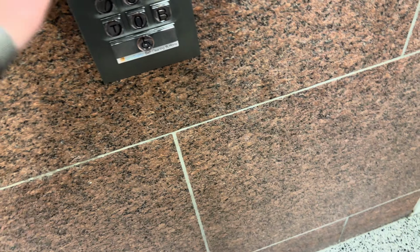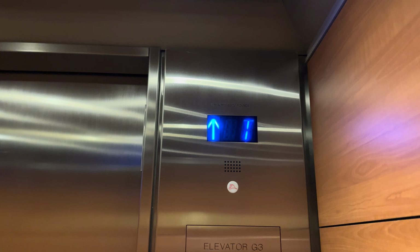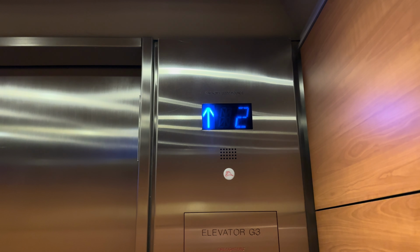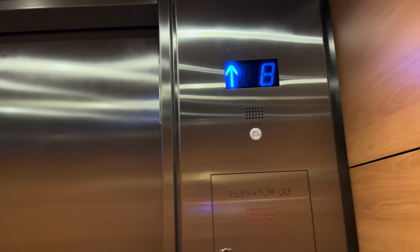And now, coming through the tunnel into the parking garage elevators. G3. These are Otis Compass elevators. These go 350 feet per minute, I would say.